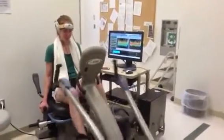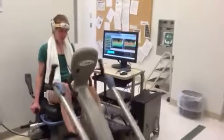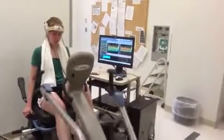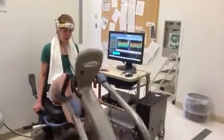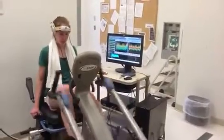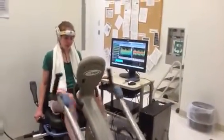So we just got this in today, thanks to all of you who donated to walk across Kansas. This is one of the pieces of equipment that we were hoping to buy so that we could measure brain blood flow in our stroke survivors while they're both laying down and during exercise. And thanks, Ginny, for your awesome demonstration.